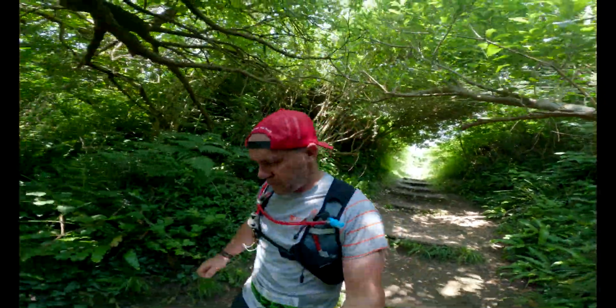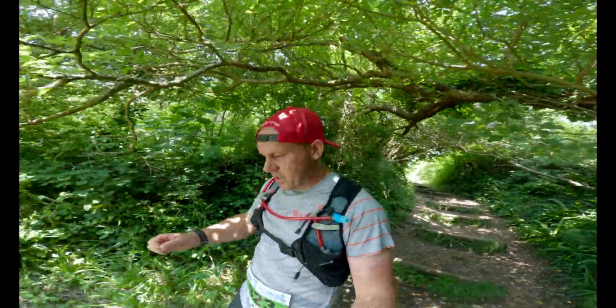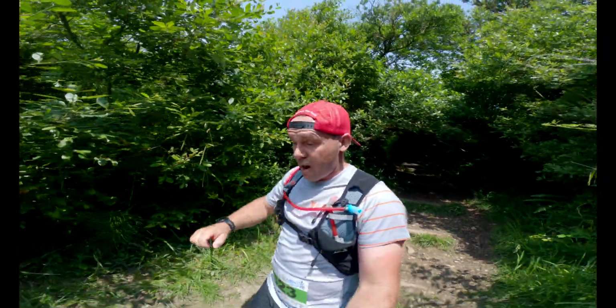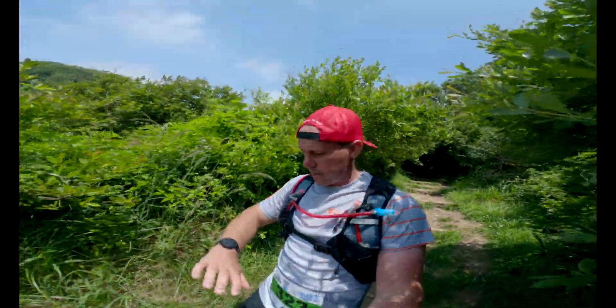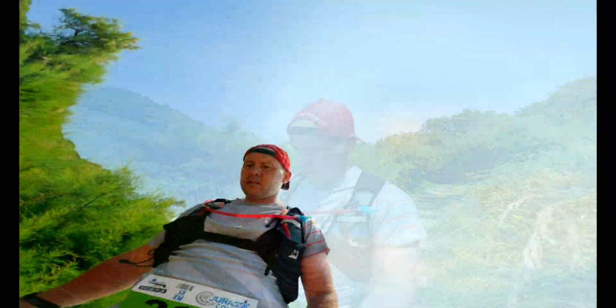Into a bit of shade for a minute, and then straight back up another hill, probably just as big as the last one, and hopefully from the look of it, it goes back into a bit of shade again, and then I think it goes on to Seaton for our next water break. Got another 4 k's to go to the water break, the aid station.